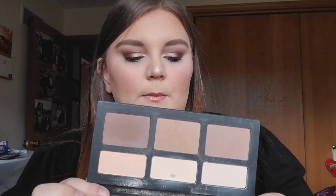Not sure what I'm going to do with this peachy powder yet. If you have any suggestions, let me know, because I know that powder is probably in there for deeper skin tones, but I would like to use it if I could. And then I can get away with all three of these contour shades, which is nice.